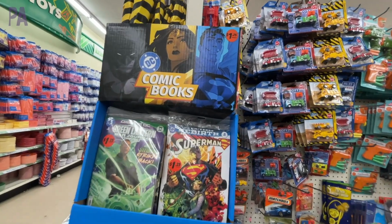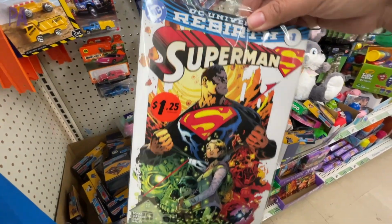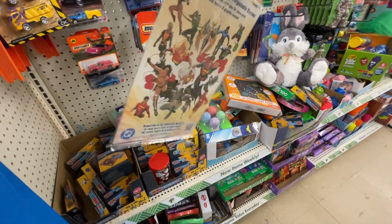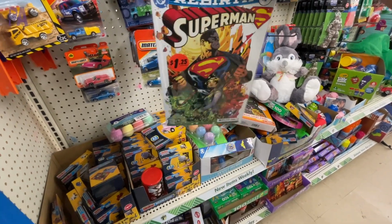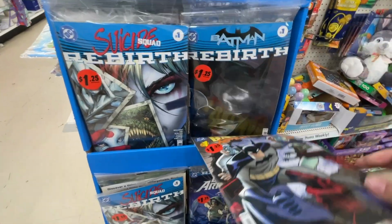And then comic books. These are the DC comic books. Now they had all of the main characters, but they're very, very thin. I would say maybe like 6 to 10 pages maybe, not sure. But that was kind of a cool find, especially if you have a collector that likes those kinds of things.